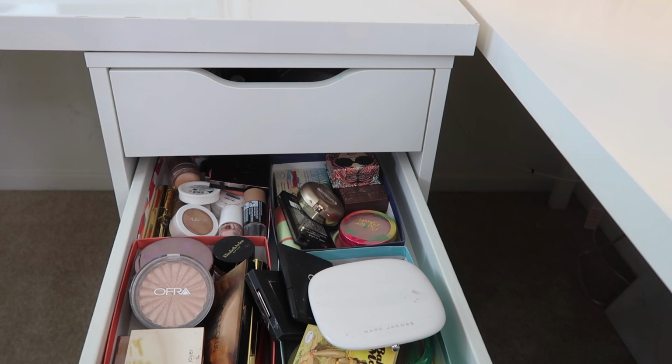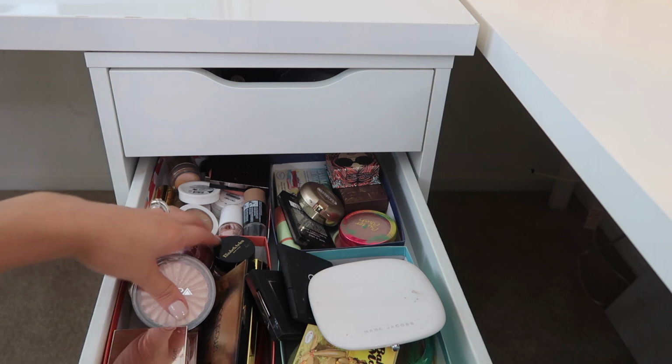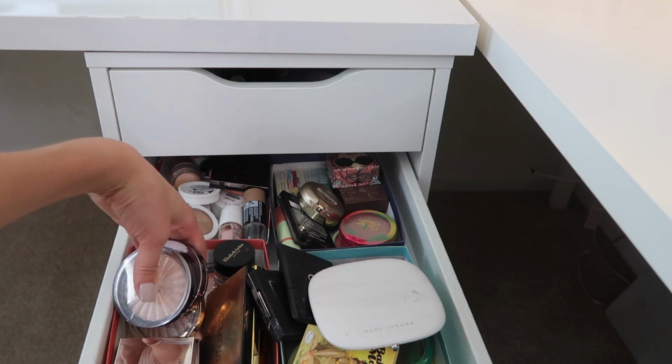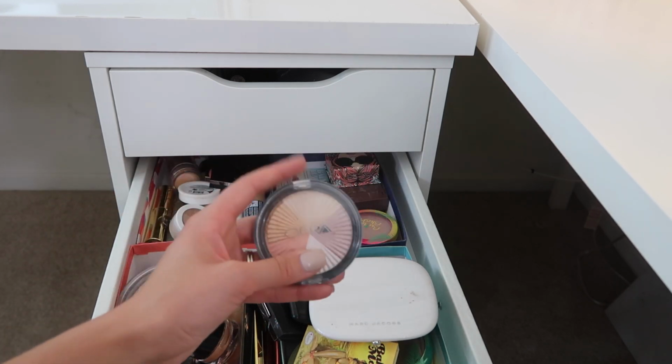Then for highlighters, I do rotate them a bit. I use my Jouer ones on a daily basis, but specifically for tutorials and stuff, I rotate them and I try to make sure I'm using different highlighters for different makeup looks. I have not played with this one in a while. This is Ofra Beverly Hills, I believe. Yeah, the Beverly Hills highlighter.